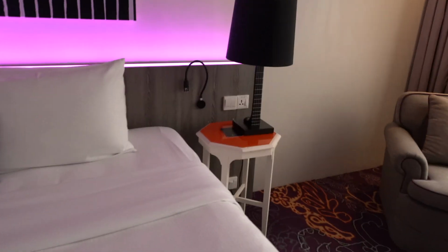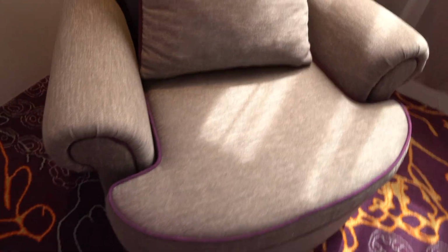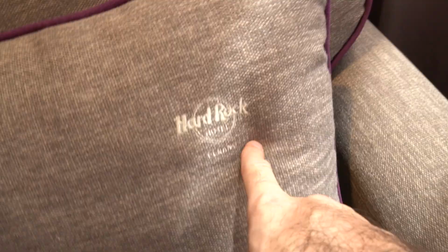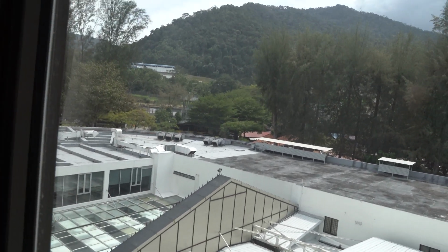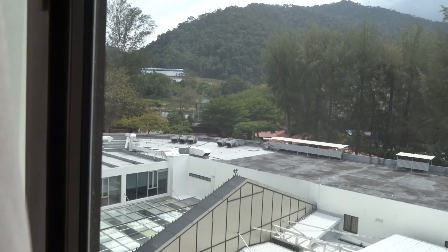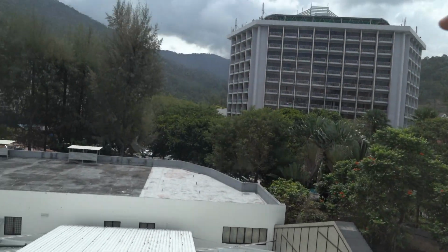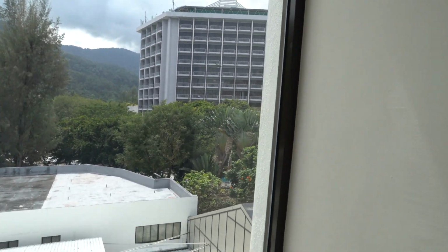And here you have both side tables. There's a study lamp, a reading or studying lamp. And you have a sofa, but there's no coffee table here. And that's a pillow with the Hard Rock Penang logo on it. And here you have a window, where unfortunately I'm not facing the ocean or sea or beach side, but I'm facing the other side, which is the mountains and the garden, which is still okay. And here you have a balcony which is enclosed by glass, and they have a stool here. You can just sit down, do your sunbathing, and there's a view of the mountains.